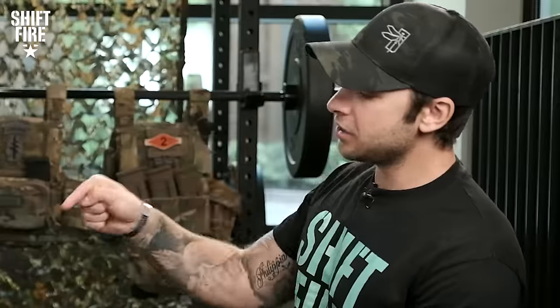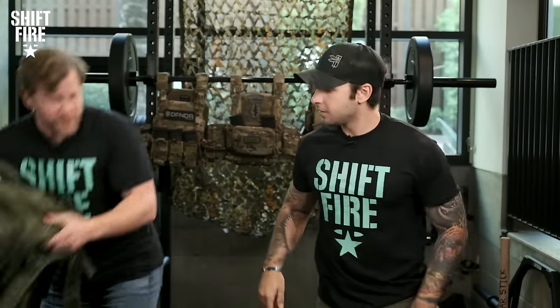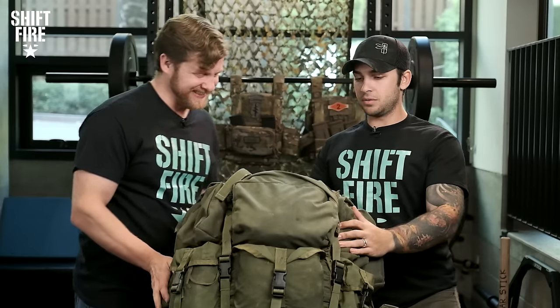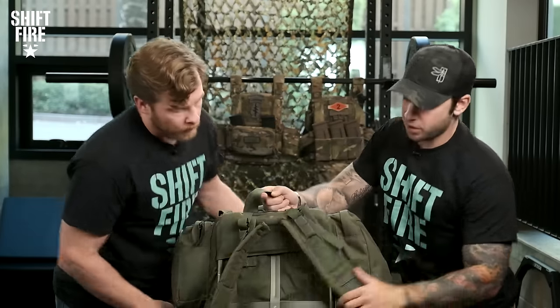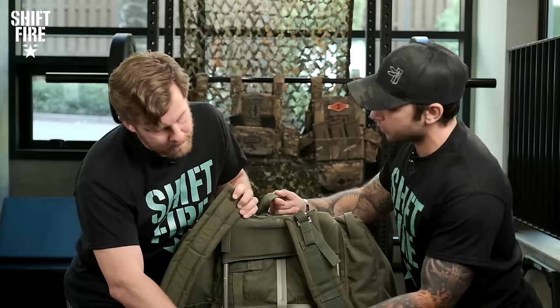Actually, Izzy, hand me that pack right to you right there. This is the Super Mod Alice pack. This is a modified Alice by Tactical Tailor, right? So, looking at the frame, it doesn't have the upgraded, but these are your standard ones. You'll typically see it from a surplus or how they're issued to you.